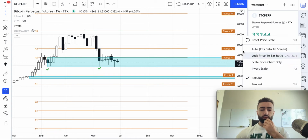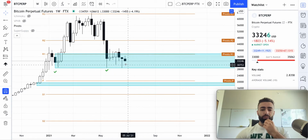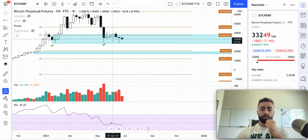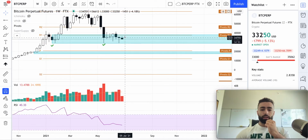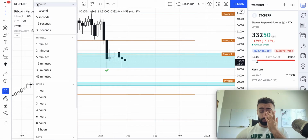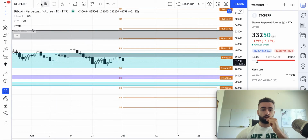Weekly time frame, so far we have not seen much follow through from the bulls after this weekly candle here with the long lower wick, the liquidity grab below this low and this low, and we had a bullish divergence here on the RSI as well right here, and we're not getting really much follow through on that. So pretty much bears in control on the high time frames. So let's go down to the daily time frame. I'm sorry, the 2-day time frame.